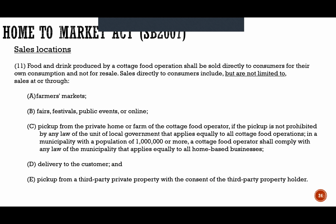And then the sales locations, basically the avenues. It is not limited to the following: farmers markets, fairs, festivals, public events, or online, pickup from a private home or farm, delivered directly to the consumer, or picked up through a third-party private sale with consent of the third-party property holder. This would be kind of like the farm baskets. The cottage food vendor would be able to put their product in those farm baskets and distribute it in that manner.